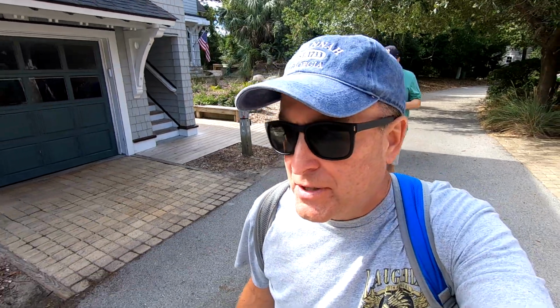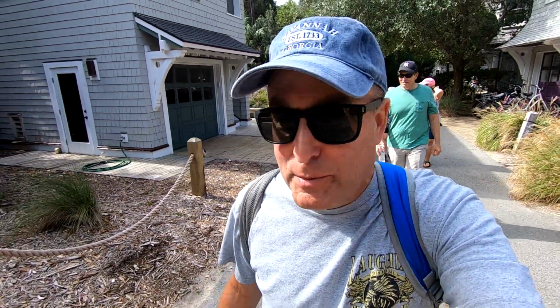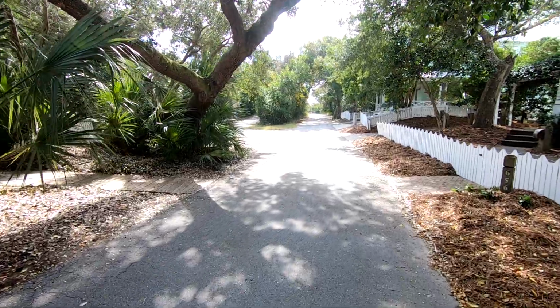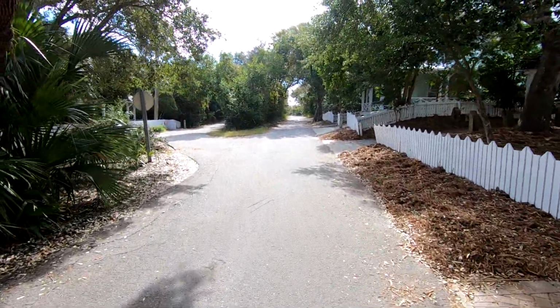So supposedly our house is only 0.2 miles from the beach, and we're going to try to find it. The problem is the roads around here get a little bit confusing, especially for newbies like us. We keep getting lost. We found that it was a short walk along some tree-lined streets to get to the beach that ran along the south side of the island.